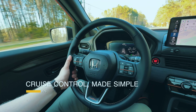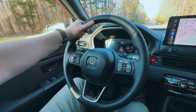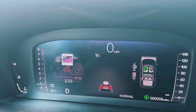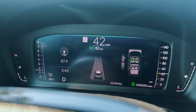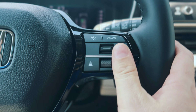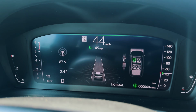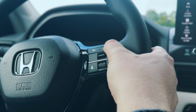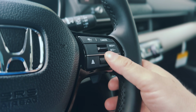Ready to give your foot a break on the highway? Your Passport has both standard and adaptive cruise control, so you can pick what works best for the drive. Press the cruise button on the steering wheel, and you'll see a white icon in the cluster. That means it's armed and ready. Get to your desired speed, press set, and the icon turns green. Now the Passport's holding that speed for you. Want to tweak it? Press up on the toggle for plus 1 mile per hour per tap. Press down for minus 1 mile per hour per tap. To cancel, tap the brake, press cancel, or turn it off with the cruise button. Need to jump back to your last speed? Tap res and you're back in business.